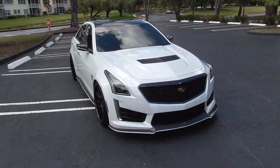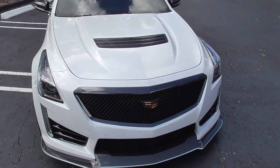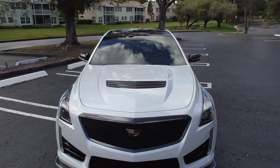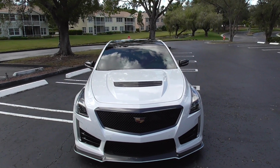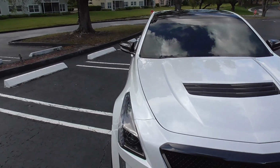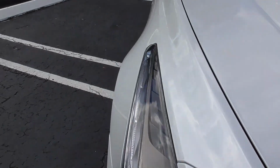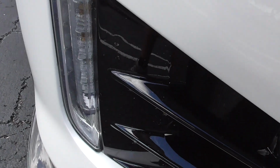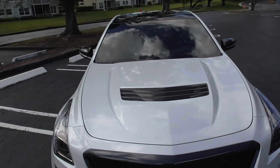Now I've always loved the aggressive styling of all the generations of CTS-V. Yet for this V3 generation, Cadillac has really stepped it up. They did the most aggressive yet elegant looking, I guess you could say Cadillac looking face possible. And one of my favorite parts, and we'll get a look at that in a second, is the DRLs, or daytime running lights, that start from all the way at the top of the headlight and go all the way down to the bottom of the bumper. It looks really mean, especially during the day or even at night when the car's behind you.